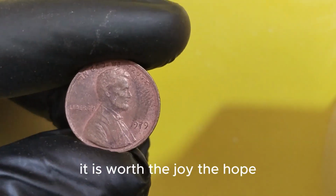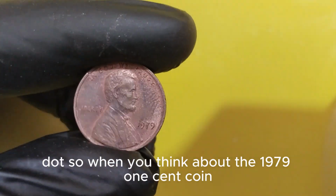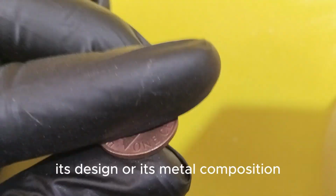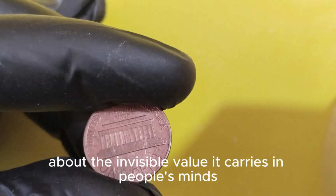It is worth the joy, the hope, and the fascination it brings to people around the world. So when you think about the 1979 1-cent coin, think not only about its weight, its design, or its metal composition, but also about the invisible value it carries in people's minds.